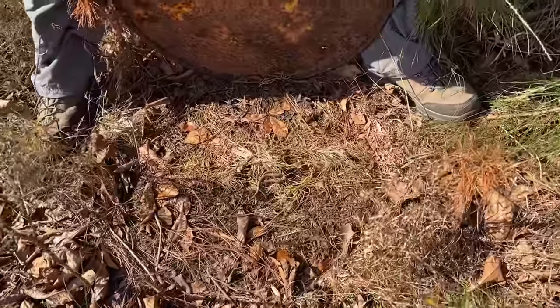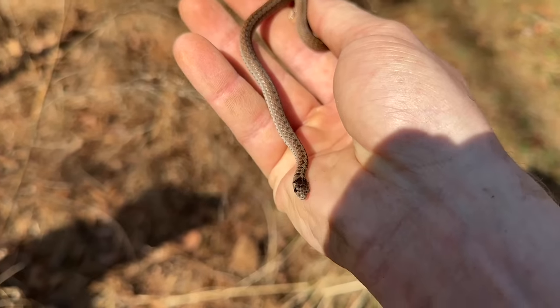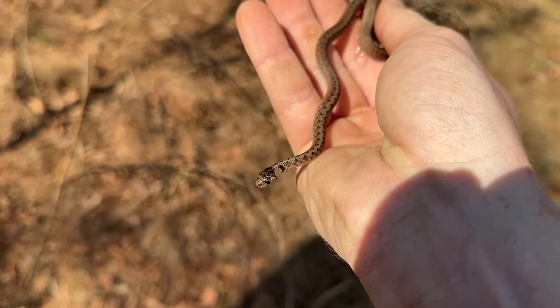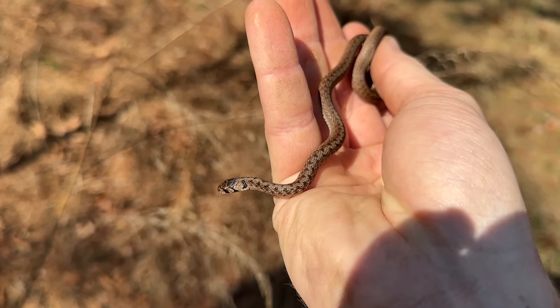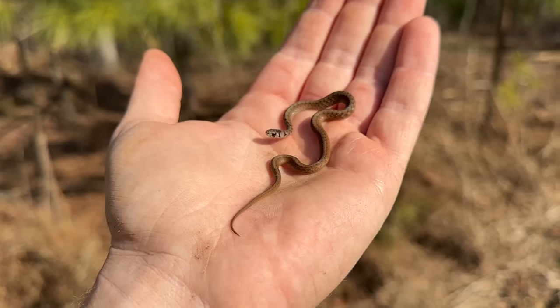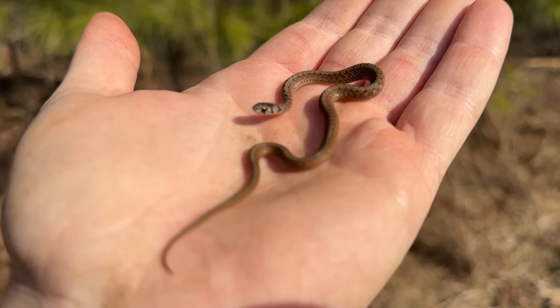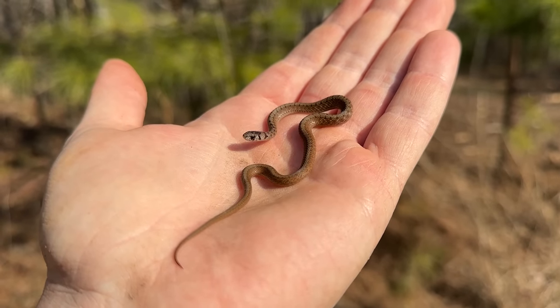All right, Richard just flipped our next brown snake of the day. Very nice. He's nice and warm. Apparently the most active snake species right now, the ever-present brown snake. Well, there's brown snake number three for the day. A very small one. All right, well, we'll put this guy back. Very nice. Three snakes for the day, not too bad, even though they're all brown snakes.